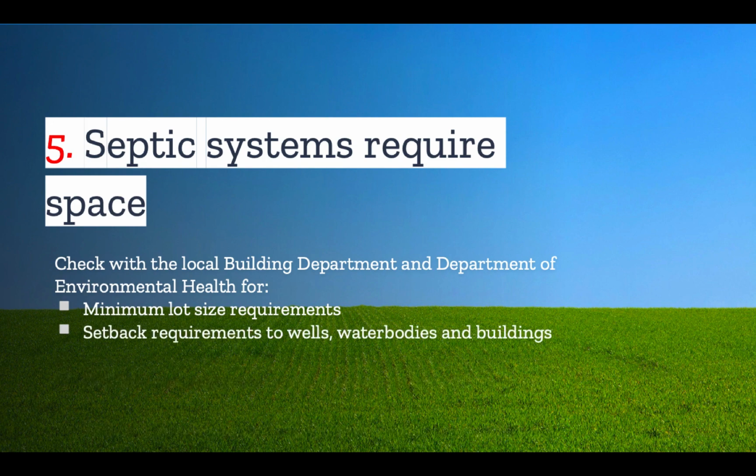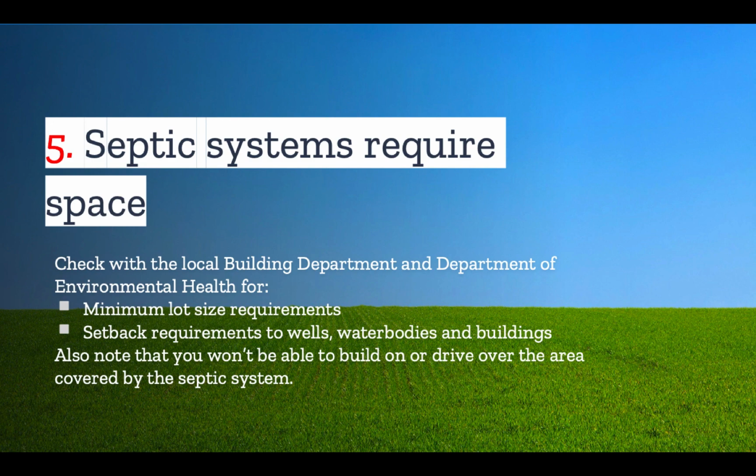You'll also want to check for setback requirements between the septic system and wells, water bodies, and buildings. Many jurisdictions require a 100-foot setback between any well, including both yours or your neighbor's, and any water body such as a stream. This is important to keep in mind because if you are buying a smaller parcel of land, you may find that the setbacks make it infeasible to realistically build on the property. And this is because you cannot build on the area covered by the septic system. So if you need to install septic, be sure to understand what the requirements are and perhaps consult with an engineer to make sure that you have sufficient space to install your septic system, your well, and your home.